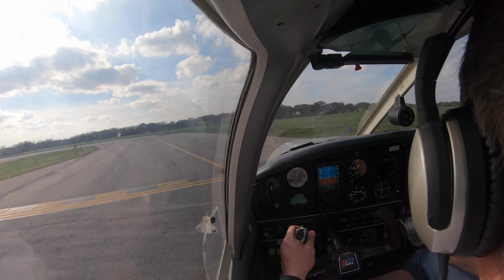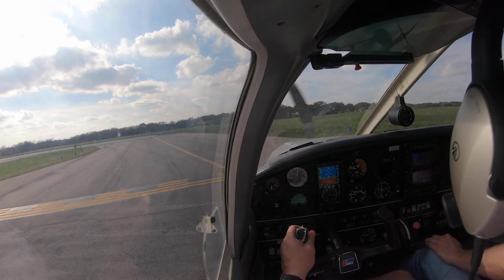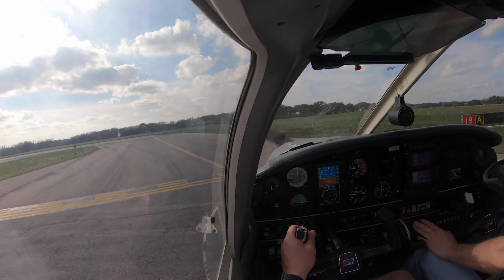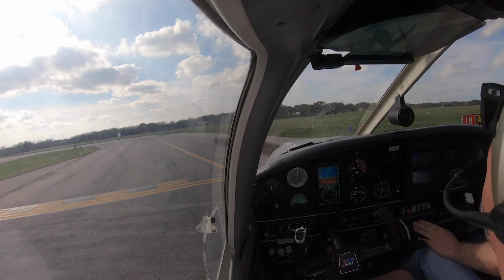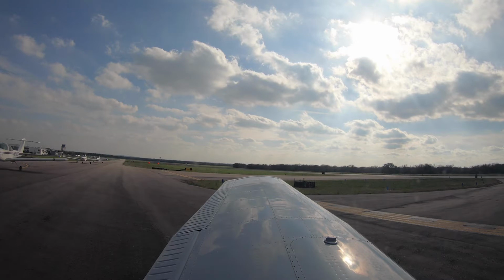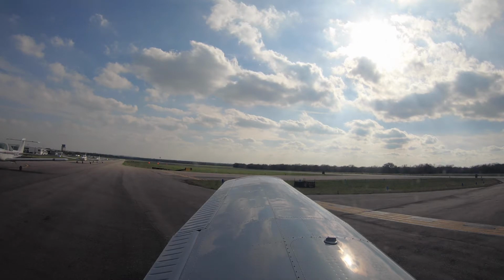He's still high. Yeah, he's real high. But watch him sink. That's a long landing. Not necessarily. No. My sim would be saying long landing, long landing, long landing. Look at him, he's going to touch down right after the 1,000 footers. Okay, a couple hundred feet past the 1,000 footers.